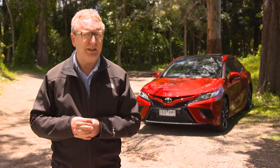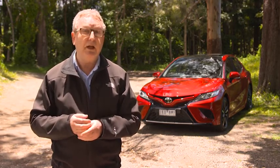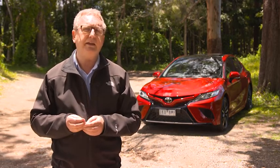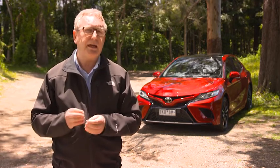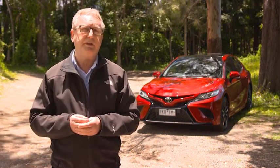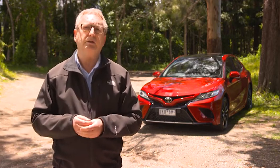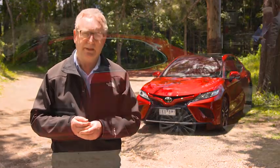But times are changing. And with this new 8th generation Camry, 34 years after it was first introduced, they are making significant changes. For the first time, the major words they're using to describe it are performance and style. So, how does it look on the outside, the inside, and how does it go on the road? Let's find out.